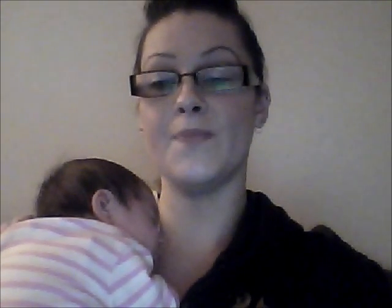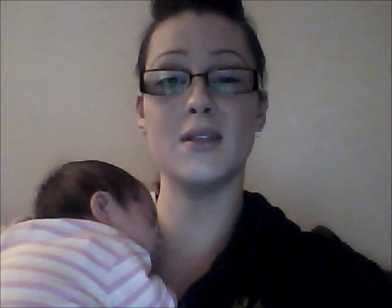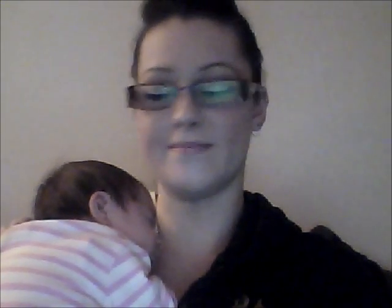And now that I've just got that little pooch left and I feel really squishy and weird, I really want it gone. I want my figure back, and obviously because I had a C-section, there's nothing I can do right now. I've just got to wait till my 6-week checkup, see what the doctor says, see what my stomach muscles are doing, see if they've closed back up. And then I'll probably do some sit-ups or something, I don't know.